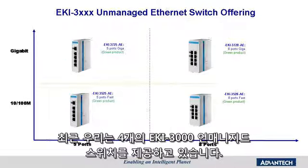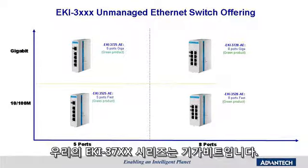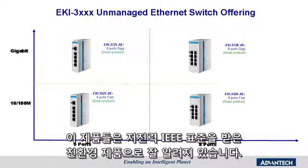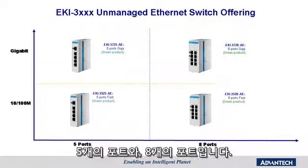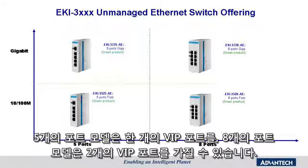Looking at our EKI-3000 unmanaged switch offering, currently we have 4 units. Again, we have the 3500 series, which are the 10/100s. We have the 3700 series, which is a gigabit. We have 5 port and 8 port versions of each one, and these are known as green products because of the IEEE standard for the low power consumption. 5 ports, 8 ports, and then you can see the VIP ports are going to be 1 VIP port on the 5 port models and 2 VIP ports on the 8 port models.